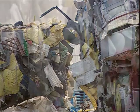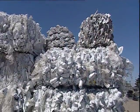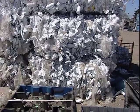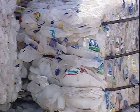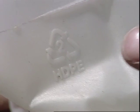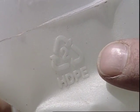To effectively recycle plastic on your island, you need to sort the plastic materials into various categories. This will maximise your return at exportation. To identify which category the plastic belongs to, you need to look for the recycling symbol somewhere on the plastic product. I have here with me a milk bottle, and if I look on the bottom of that milk bottle, I can see that there is a number 2 symbol on there. And if I refer back to the information, it will tell me that in fact it is made from HDPE.